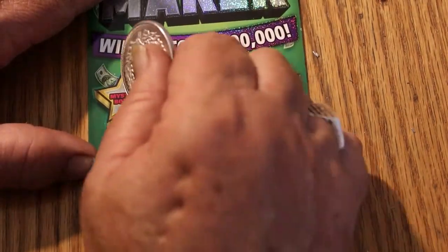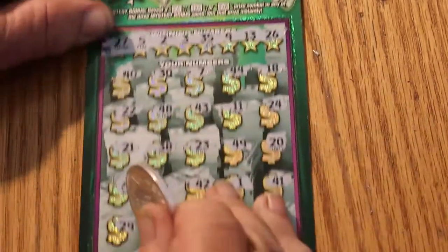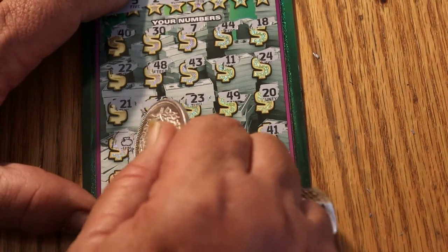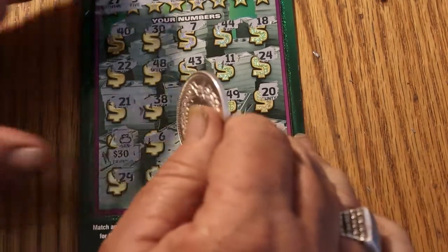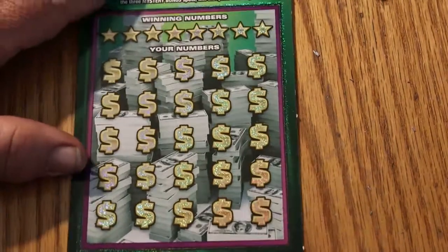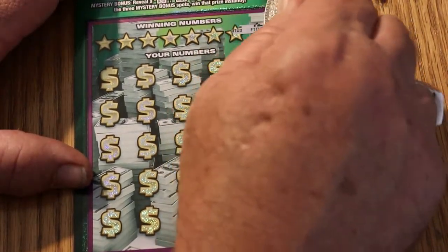Check the bonuses first. Nope, nope, and no. All right, money bag. Give me something nice, please. And we get the money back. We shall take it. Every little bit helps. Alrighty, ticket 13. Can we get a back-to-back?